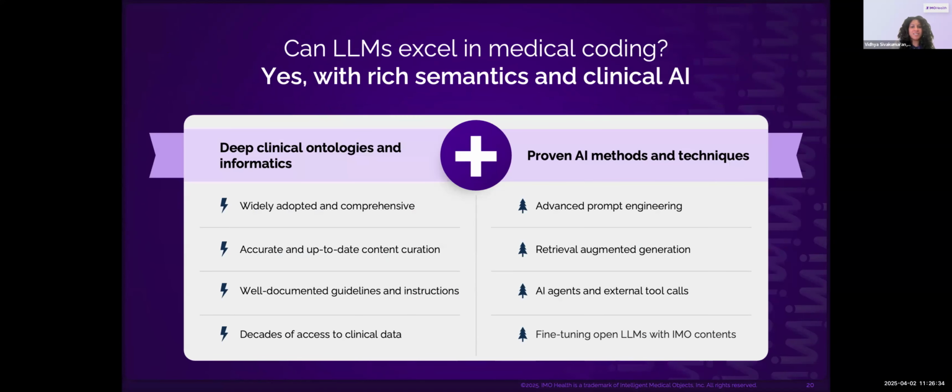So, addressing the central question that we're all here asking, can large language models truly excel at medical coding? Our answer is a confident yes, but with an important qualification. LLMs can achieve this performance, but only when powered by rich semantics, which is powered by IMO Health terminology, and specialized clinical AI. What you're seeing on this slide represents the essential formula for success. It's the combination of two critical components.